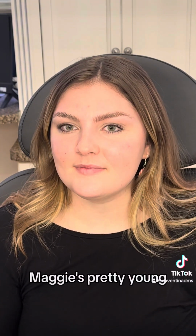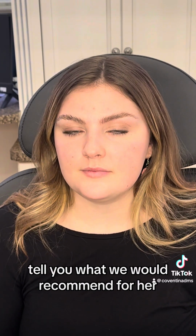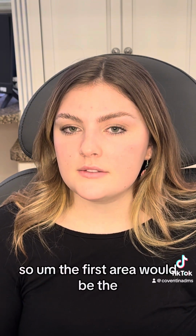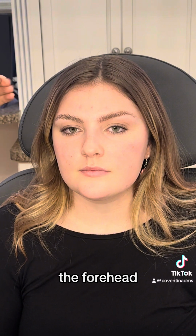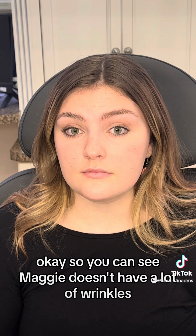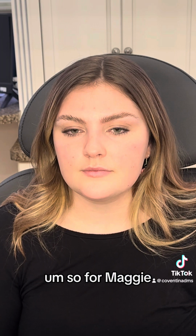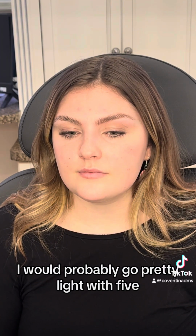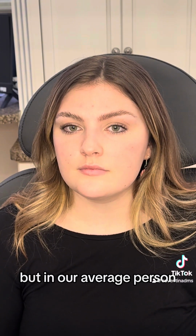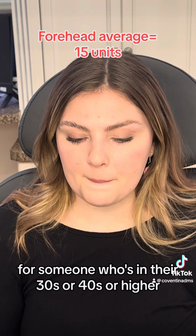But Maggie's pretty young, but I will go through the different areas and tell you what we would recommend for her, and then what kind of an average for an older patient would be. So the first area would be the forehead. So Maggie, go ahead and lift your eyebrows up. Okay, so you can see Maggie doesn't have a lot of wrinkles, but a few lines that you can see when she lifts up her forehead. So for Maggie, I would probably go pretty light with 5 to 10 units. But in our average person, I would say we use about 15 for someone who's in their 30s or 40s or higher.